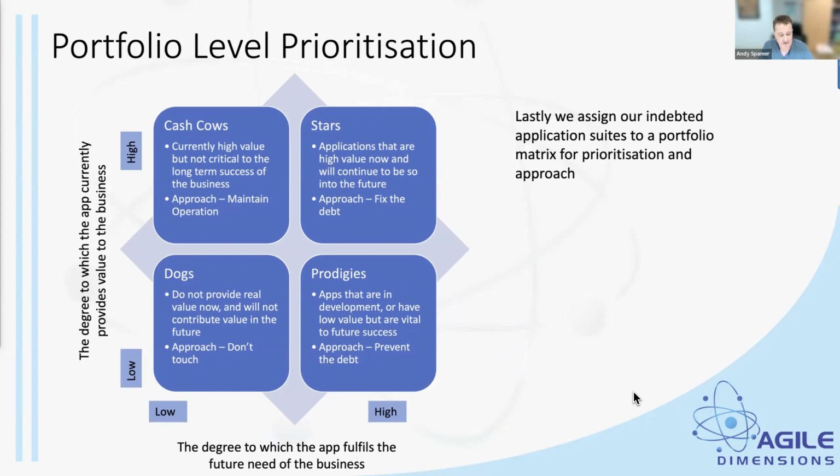So there's also now, I guess, and this is similar, that portfolio lens. So we've got a couple of development teams. Maybe they work across a number of different solutions within a portfolio. So we've got this lens here. The degree to which the application currently provides value to the business. So again, low to high. There's the degree to which the application fulfills any future needs of the business. Again, low to high. And we've got this quadrant.